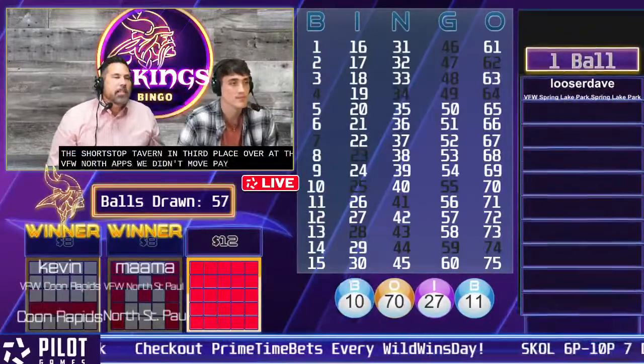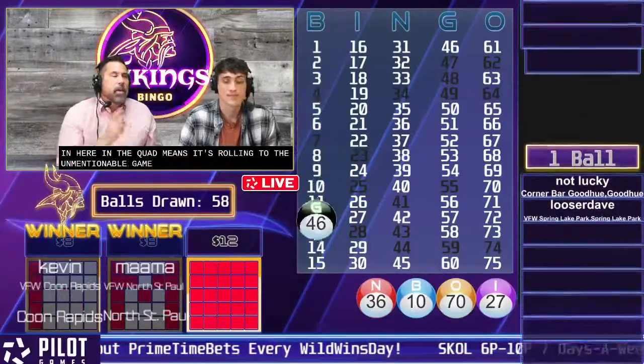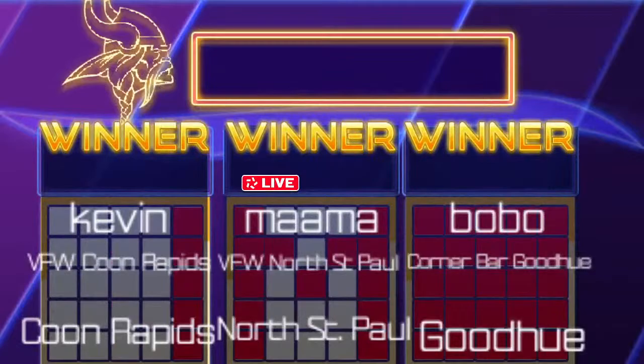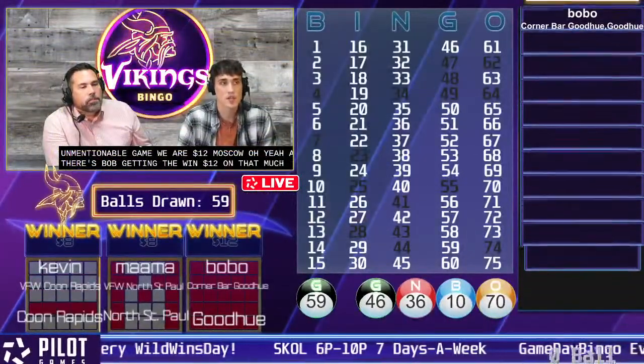We did move past that jackpot here in the quad game. Means it's rolling to the unmentionable game. We got a $12 Musco. Oh yeah, and there's Bobo over at Corner Bar in Goodhue getting the win of $12 on that must-go coverall.